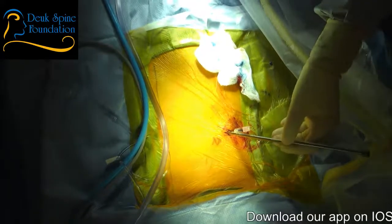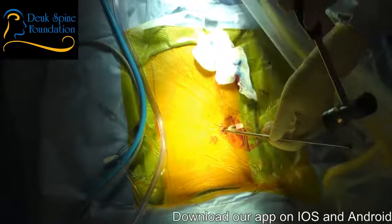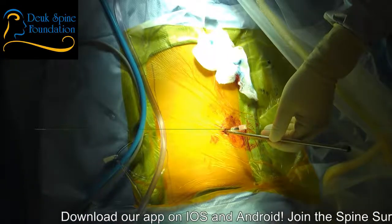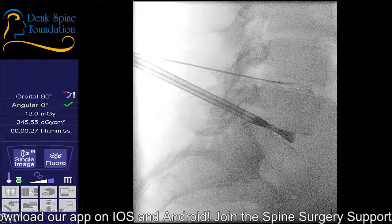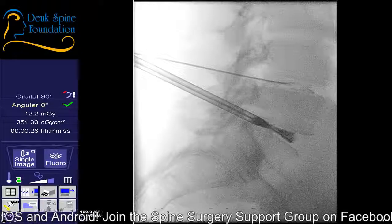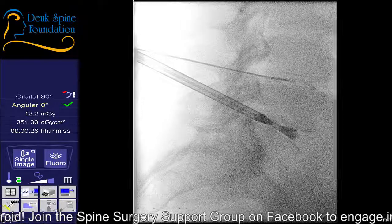All right. Are you ready? I need to advance this dilator into the L5-S1 disc space. Shot. And that's what we're doing right now. Once I get it started, I can take the guide wire out because now the tip of it is where I want it.